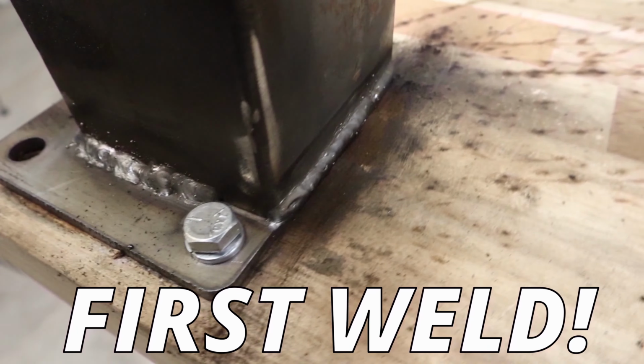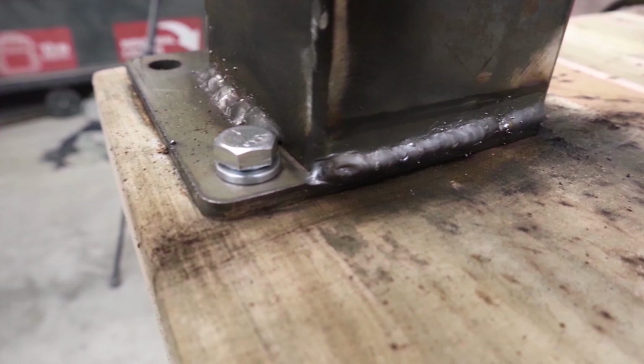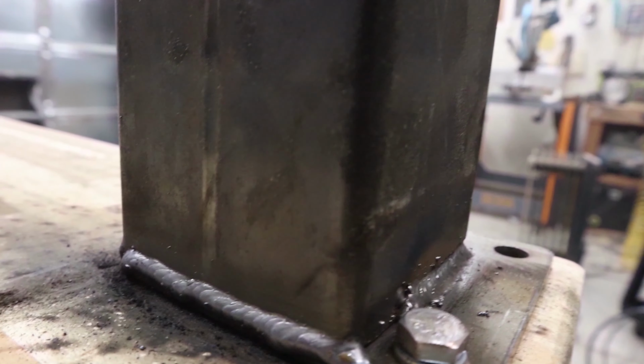Still got some technique to learn, but I think it's penetrating pretty good. I might try to turn the heat up just a little bit more. Keep going, keep trying to get better.